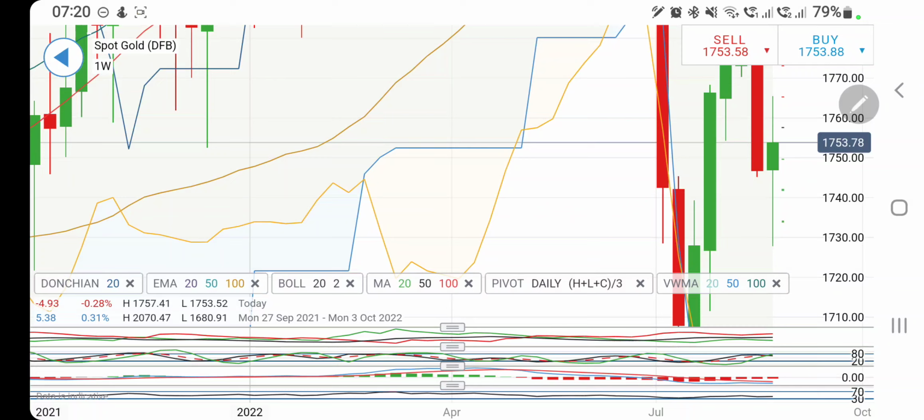Yes, it may try to drop further towards 1740, 1735 levels. It can bounce back again and close towards 1745 levels. A very high possibility exists that it may close the week at around 1745-47 levels. So take your positions accordingly.